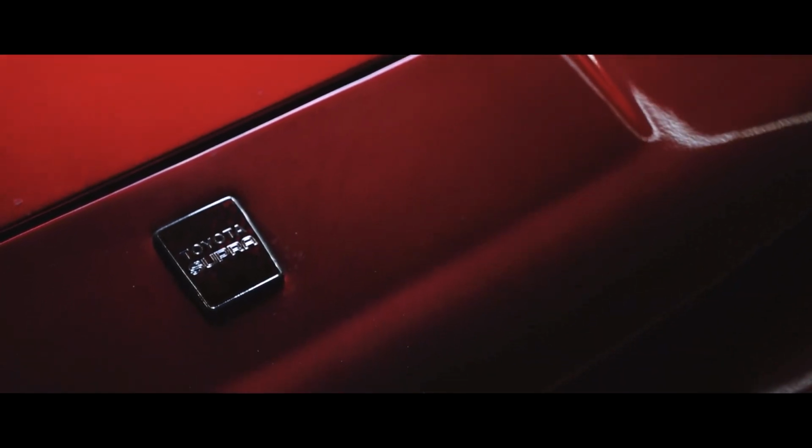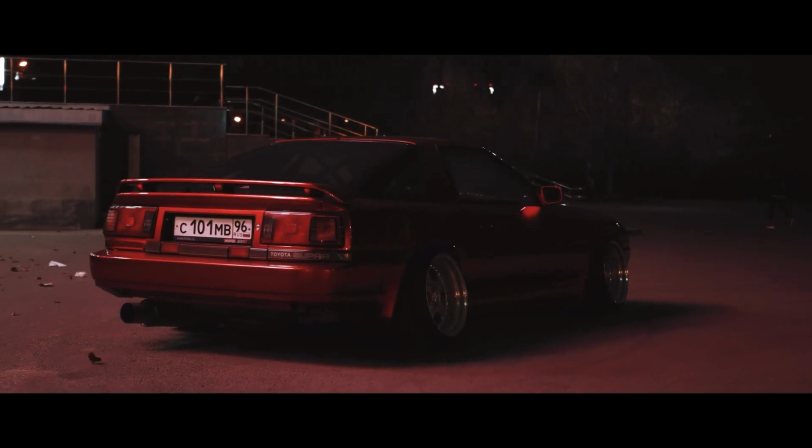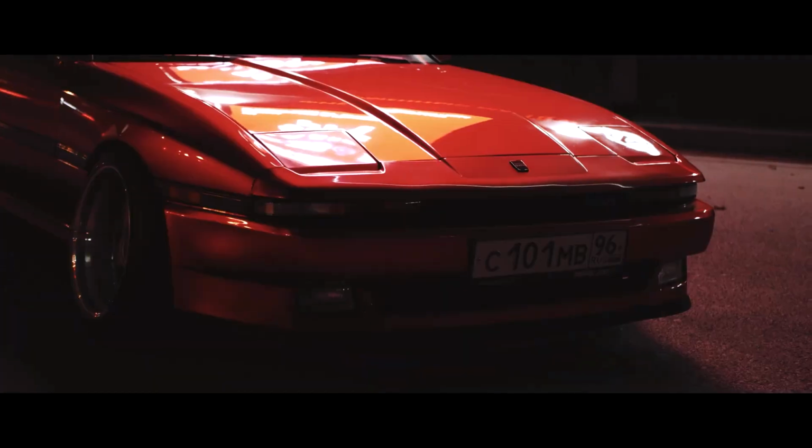I bought mine for $3,000 with a blown engine, and it's pretty straight. No rust, nothing like that. No cracks in the dash, which is kind of a flex for Supra people. If you know, you know. But they definitely have gone up, and it's getting harder and harder to find clean examples for relatively cheap.